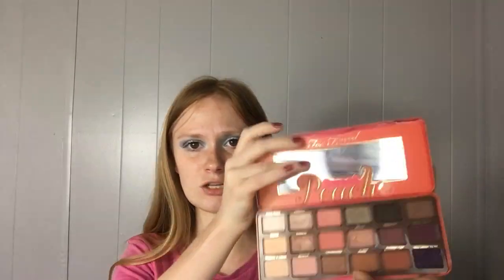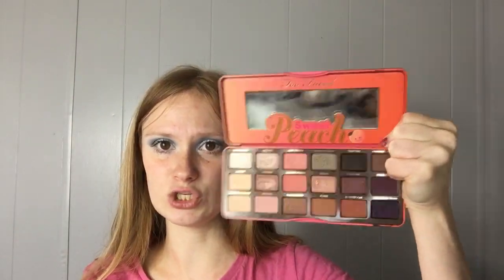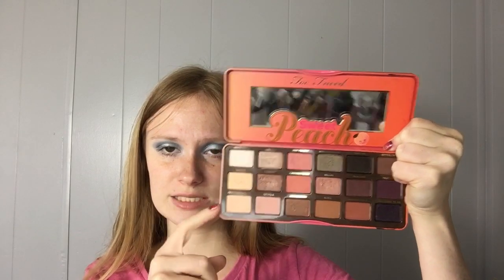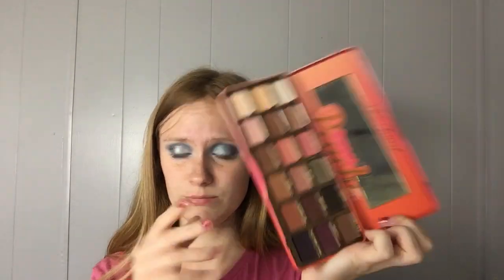All right. More Too Faced palettes. I'm running out of room. Too Faced Sweet Peach. This is also on the chopping block because I've had it literally forever. I need to use the shades in this. I'm pretty sure this was also gifted to me by a friend. But it still smells like peaches. But I need to force myself to use that one. My most used of the chocolate bar is the Semi-Sweet.